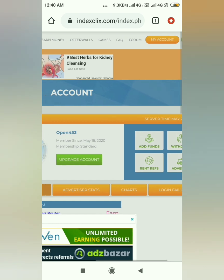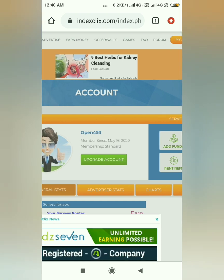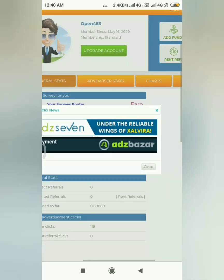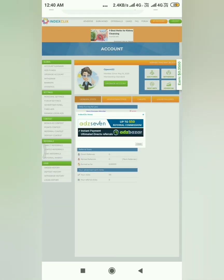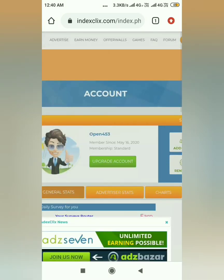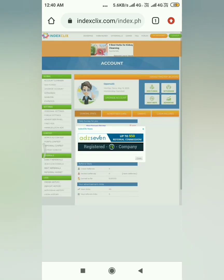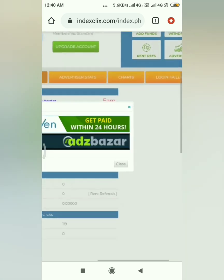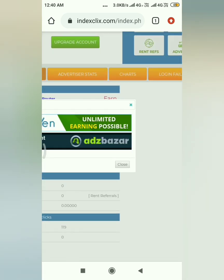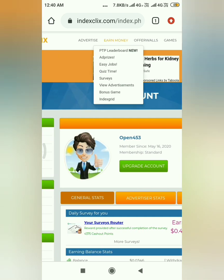Look, a page opens. It's your account. How to earn money on this site? Now look carefully. First, click the earn money option. Look, many types of work here: prices, easy jobs, quiz time, survey, view advertisements, bonus games, index grid. First, I'm showing you a survey.